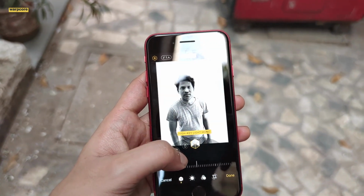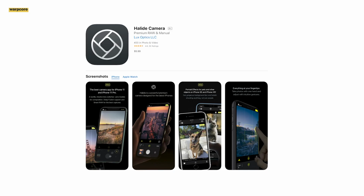But where it falls behind is it does not do object detection, and it will not recognize your pets or any kind of animals. But again, you can augment that also using a camera app called Halide. Halide is amongst the best camera apps that you can get for an iPhone, and they have figured out a way to do depth sensing for objects, and it does a pretty decent job of it. And generally, as a standalone camera app, it provides way more control, raw photography. It's got a great user interface. It's just delightful to use.